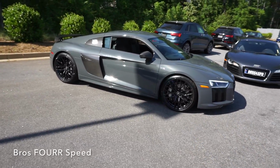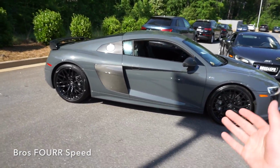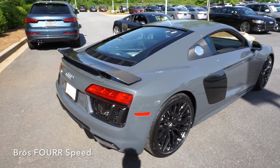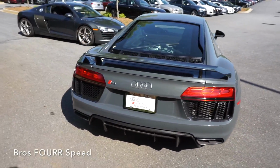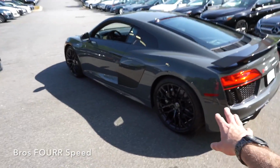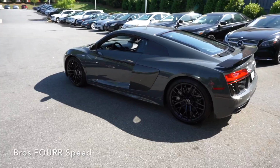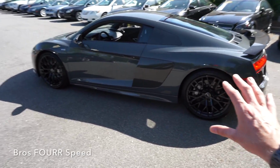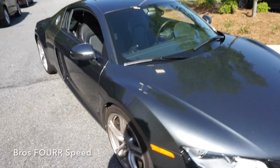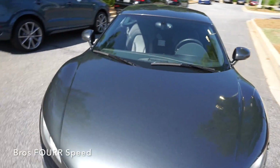To tell you the truth, I absolutely love how it looks. I am a little sad that it doesn't come with a manual anymore, but it's so hard to argue the performance of this car with the paddle shifters. It is such a quick handling car. It's very responsive. You have so many different drive modes to put it in. The V10 Plus comes with a couple extras over the standard. So it really is just, it's an awesome car. It's a huge upgrade from my car, especially since I don't have the V10.